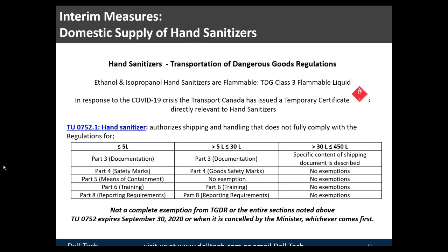So if your individual containers are less than 5 liters, you'd be exempt from Part 3 documentation, which means you don't need a shipping manifest. Part 4 is your safety marks, which are really the labels of the placards. You would still need the Class 3 flammable liquid symbol, but you don't need the UN number beside it on the outside container. There's also an option to replace the symbol with one of 3 pre-approved statements regarding the hand sanitizer and flammability. It also exempts you from the means of containment. You would not need UN spec packaging when your individual container is less than 5 liters.